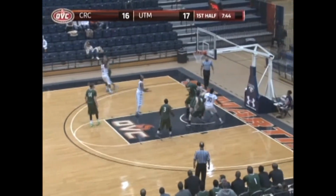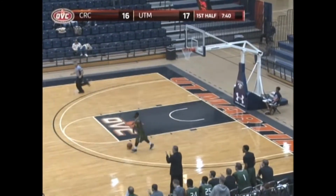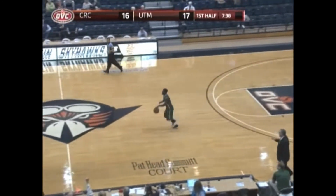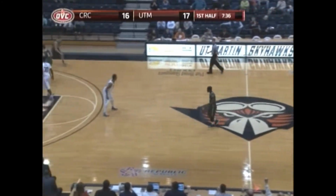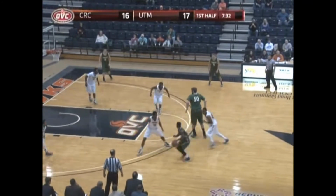In a 2-3 zone here. Back out, Anderson for three. Missed it. Rebound, Javion Walker. Javion Walker will bring it down. Crowley's Ridge could take the lead on this possession.